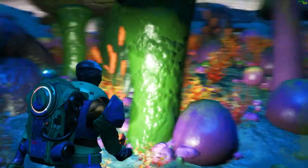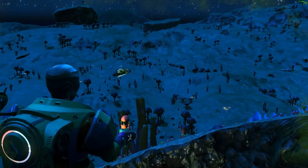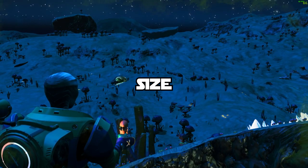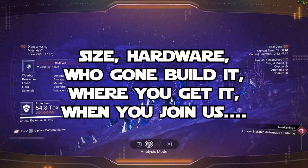So why is a budget important? A budget is really important because you need to know how much you can afford, and it'll actually help you determine other factors of the computer, like the size, the hardware, who builds it, where you get it from, and it might actually determine when you switch as well.